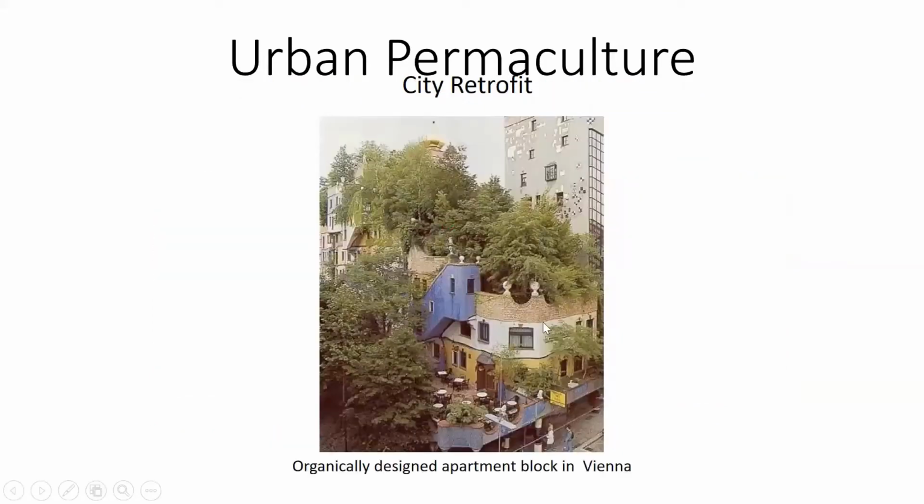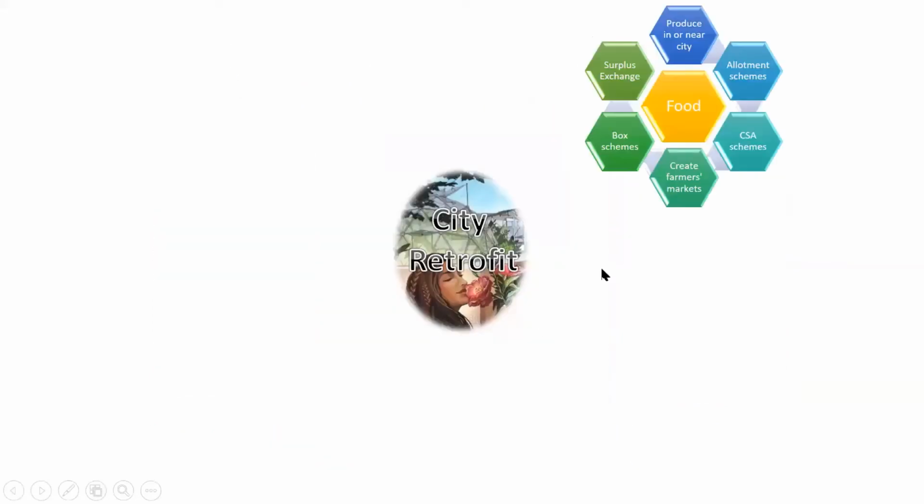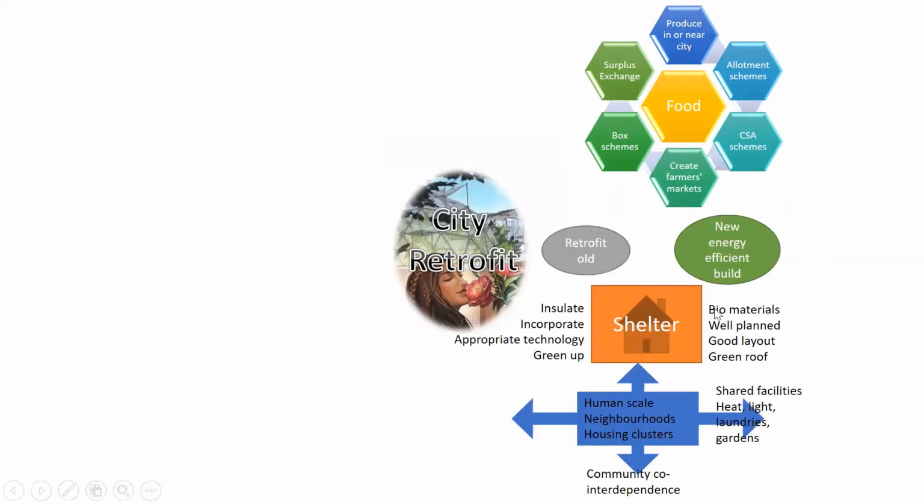In urban permaculture, we design for the following. We design for food, production of food in the city or near the city, in allotment schemes, in CSA schemes, create farmers markets, box schemes in homes, surplus exchange to give other countries. Then we design our homes, the shelter, new energy efficient buildings, biomaterials, well planned, good layout, green roof. We insulate, we incorporate appropriate technology and green up the place as much as we can.